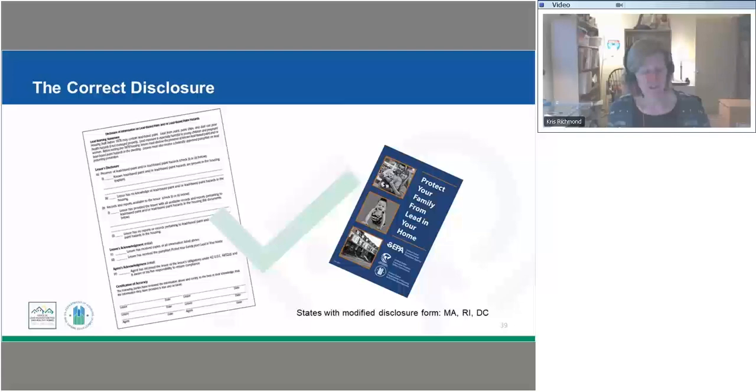There are 10 different areas that are subject to violations per notice. And each violation is about $19,000. So if you multiply $19,000 times 10, it's $190,000 of penalties per lease transaction. So please make sure that your landlords and your program are using the correct disclosure notice. This is available on HUD's website, on EPA's website.